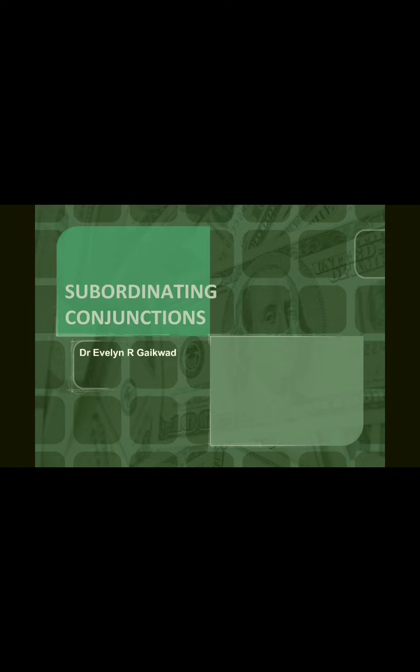Now we will start with subordinating conjunctions, which make an appearance in complex sentences, and they join the main clause with the subordinating clause, and the subordinating clause or the dependent clause begins with the subordinating conjunction. So that is very important.